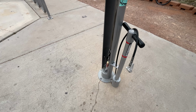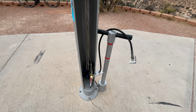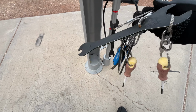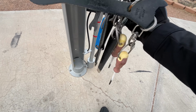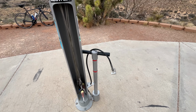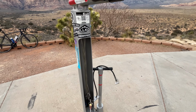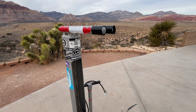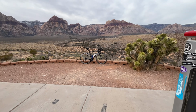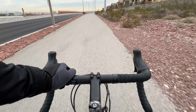Actually, one thing I wanna mention, if you are planning to cycle in Las Vegas near Red Rock Canyon, they've got a bunch of tools here, as you can see. All of the tools, whatever you need: pedal wrenches, screwdrivers, Allen keys. They've even got a pump as well. For those of you that need to fix your bike, you can rack it up here. And yeah, great infrastructure. Thank you, Las Vegas.